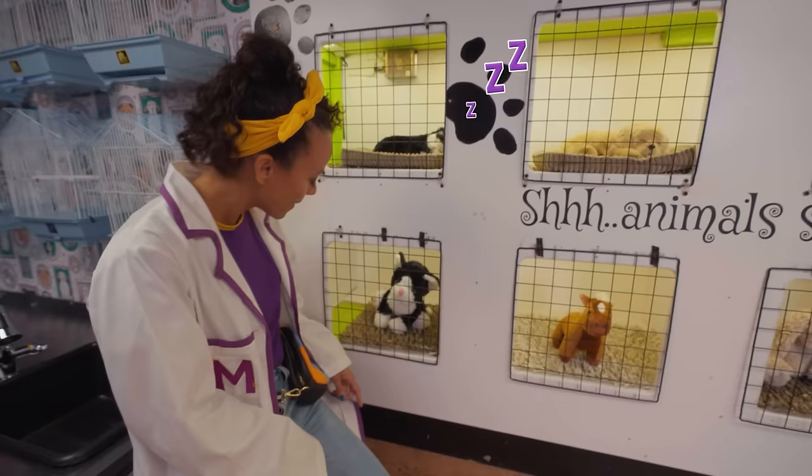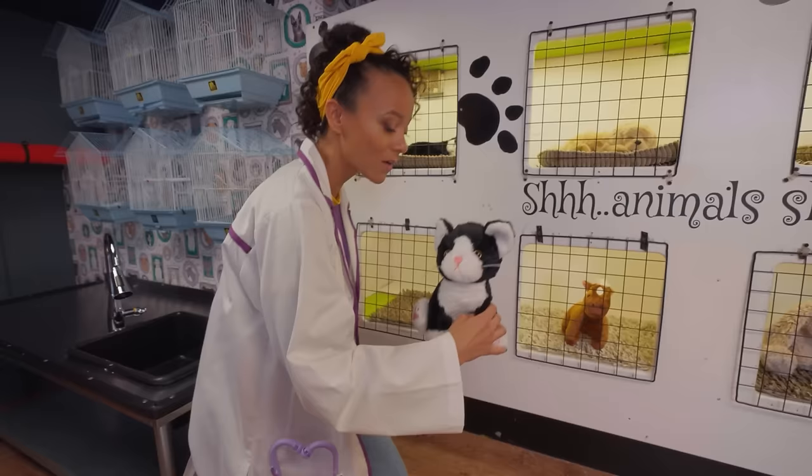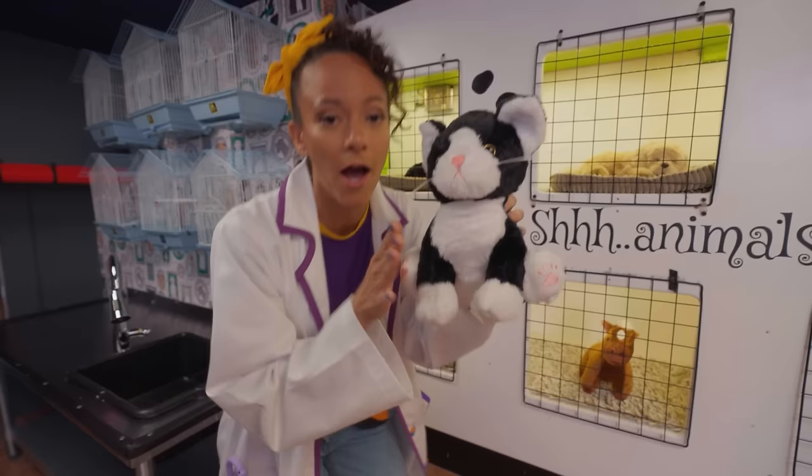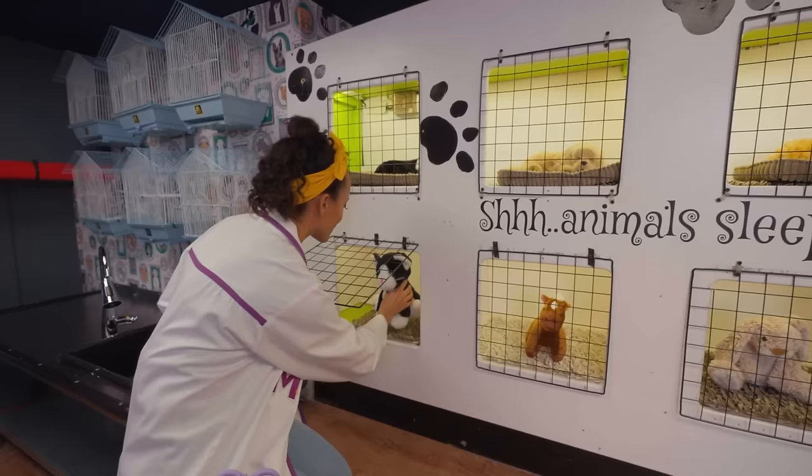Shh. Oh, this cat's awake. Hi, cat. Do you want to come out and say hi? Aw. Meow. Meow. Oh, how are you feeling? Much better. Oh, I'm so happy. Do you want to rest a little longer? Mm-hmm. Okay, I'll put you back. There you go. Have a nice rest.